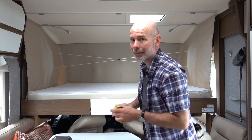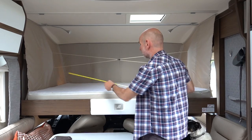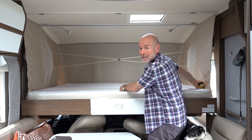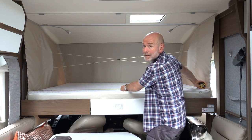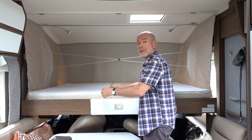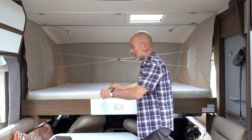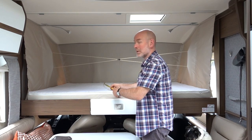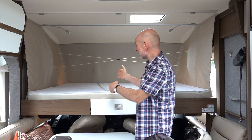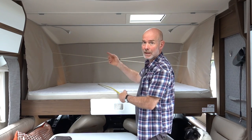Now then, let's see how big it is. Looks massive. So the length is 6'3", 191 centimeters, and the width is 4'8", 143 centimetres. As an option, you can actually have this as two single beds. They are co-joined in the middle, but you can have single beds, or you can have cupboards in here if you like.